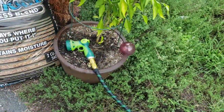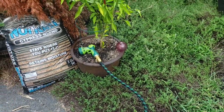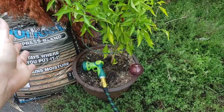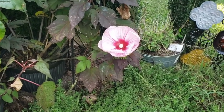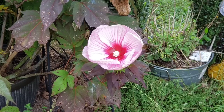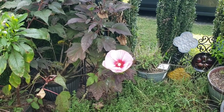Alright guys, it's the next day. The pollinators, they did run me off yesterday evening. I'm going to water everyone really, really well, and we need to fertilize. You can see the flower that was a bud yesterday has opened. This is a hardy hibiscus. I do not know the name, but this one actually has beautiful dark foliage, as you can see.